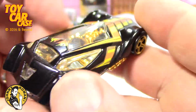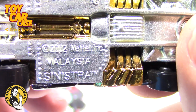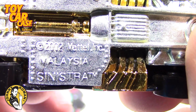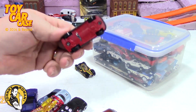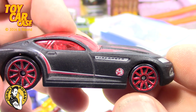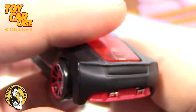Oh, this one's pretty sweet. I have no idea what it is. Sinistra. Yeah. I'm telling you. These goofy words. I like just simple words. But hey, it's a different craziness. New words being invented every day. Look at this one. Oh, it's a treasure hunt. No, I don't know what this one is, but it's pretty cool.